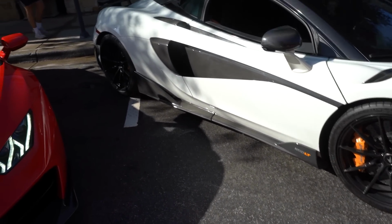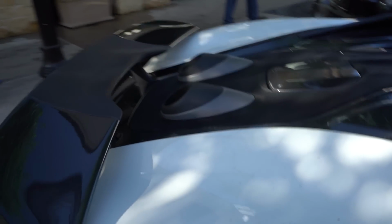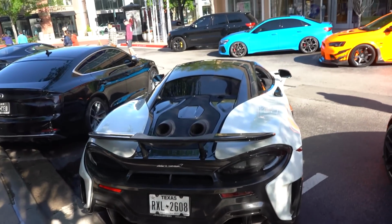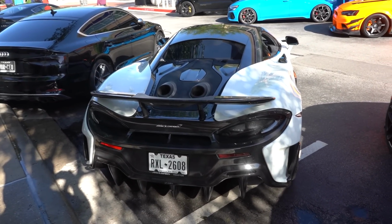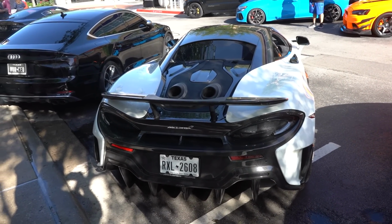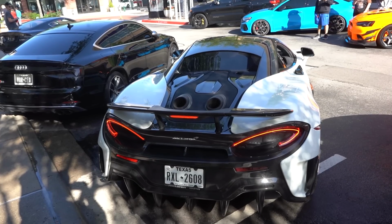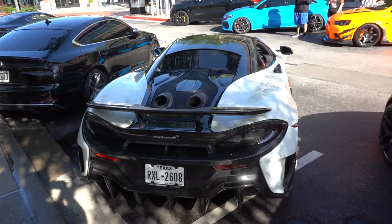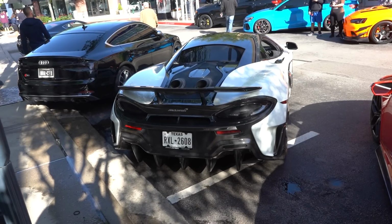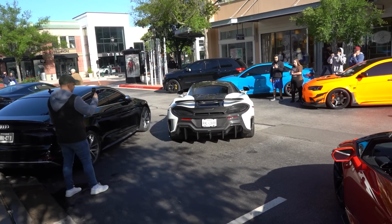Thing is sounding good. Sounds like he's got an exhaust on the 600LT. Definitely not stock. All them teeth on the front of the McLaren. Damn. Nice. That thing is sick. Listen to all that turbo noise, bro.